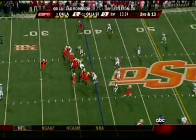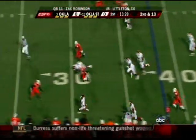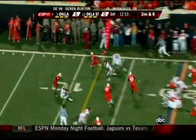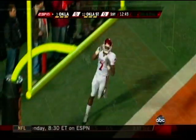And defensive line. Zach rolls the pocket. Picked off. Is it a pick six? No, down at the 21 is Dominique Franks. Coming with Murray again. Got a hold. 5, touchdown OU on the board first. DeMarco Murray with a game score.